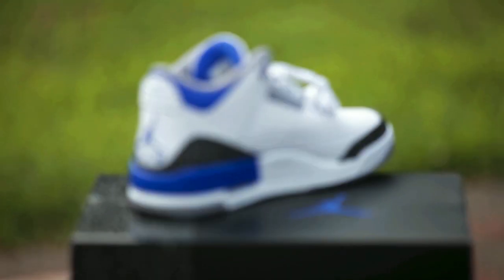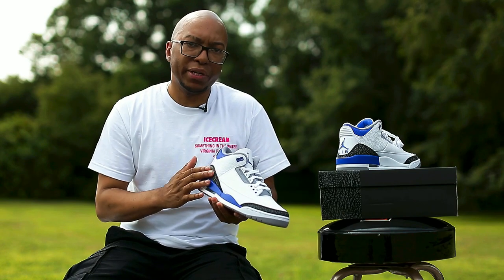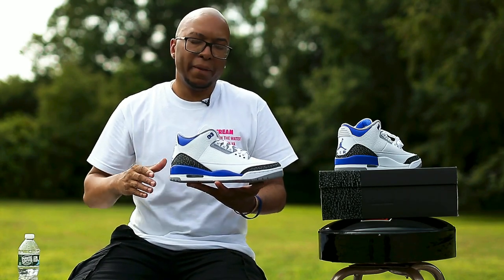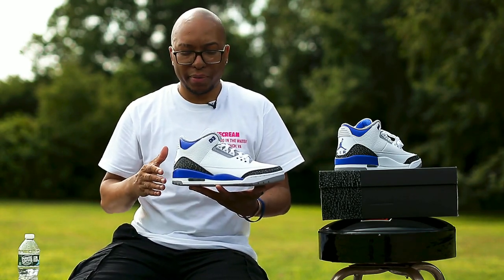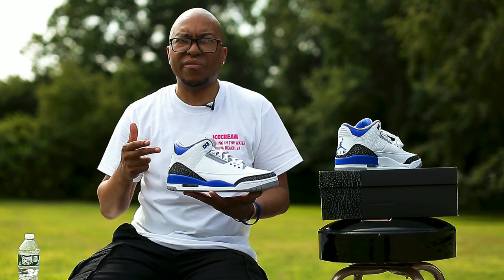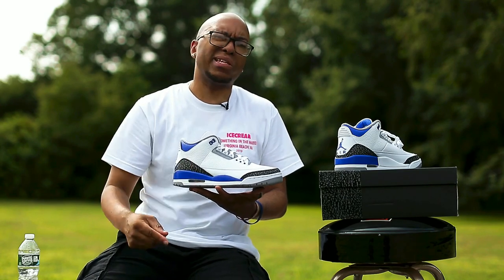Nothing too crazy about this shoe. You have a new colorway, which they call the Racer Blue. I feel like the elephant print is a little bit raised on this shoe. I want to say that this is probably one of the most famous Air Jordan shoes of all time. For me, it's not. My favorite Air Jordan shoes are gonna be 6, 7, 9, 12, 13, and 2 is gonna be my sixth man.